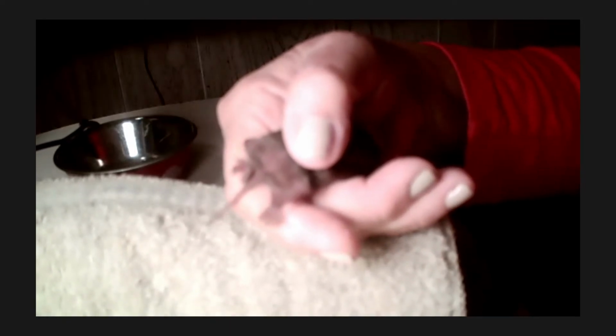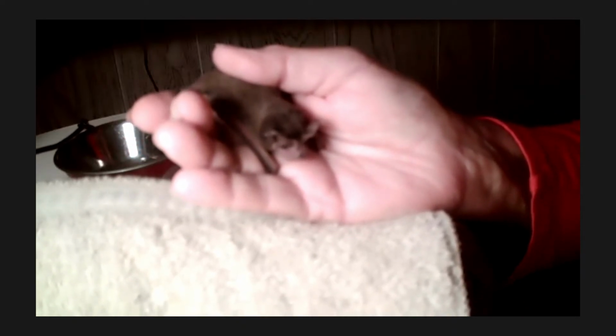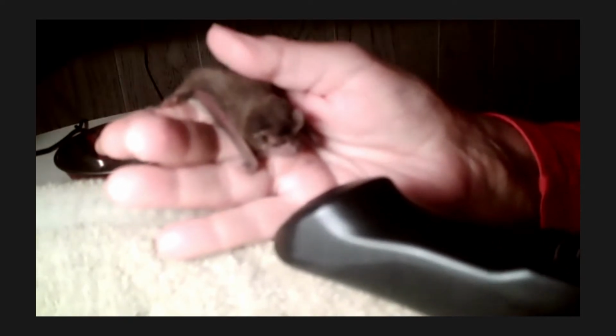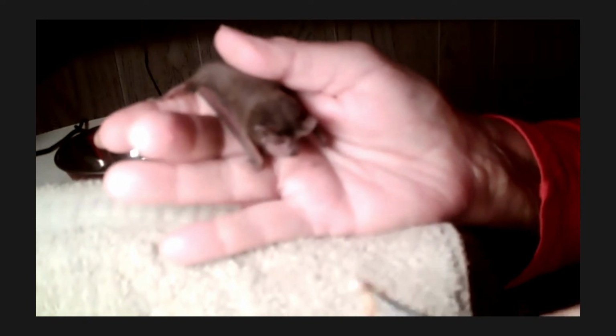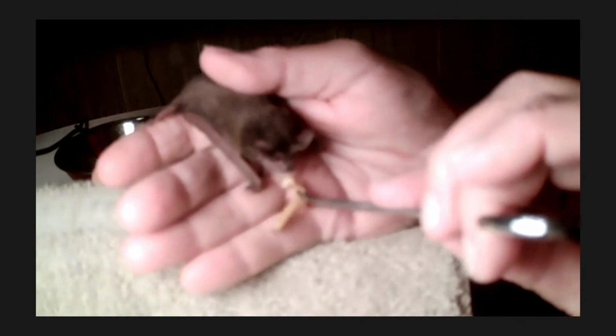They have a long, skinny tail that sticks out. It's not covered by a membrane. And that's why they're called free-tailed bats. And are you going to echolocate for us? No, come on, you can't make them do it. Anyhow, this is the second most common bat that we have in this area.